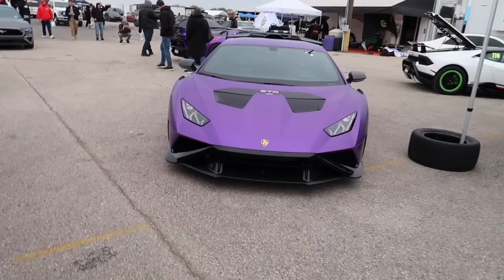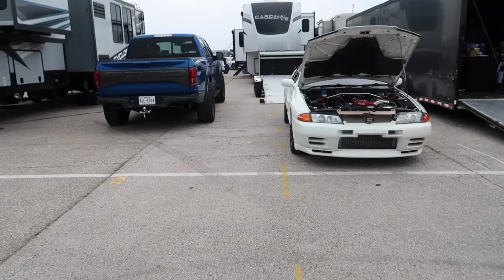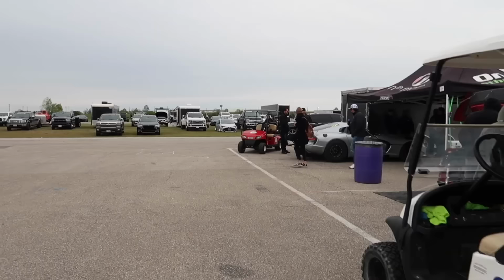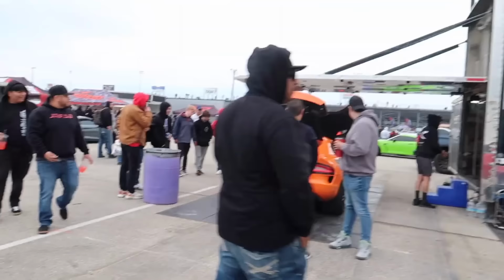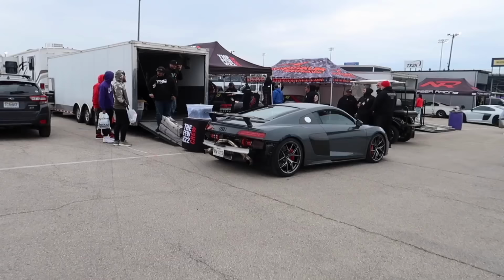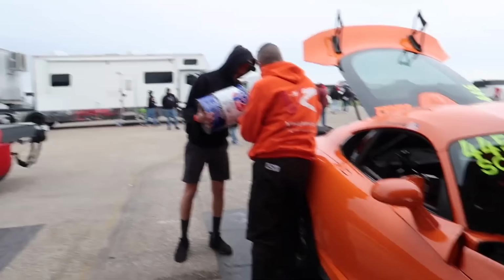STO. Aventador SVJ. GTR. R32, RB26 with a big turbo. Wow, that Dodge Viper is sexy. ZL1, another Camaro, Dodge Viper with two chutes. Oh wow, twin turbos. Twin turbo.